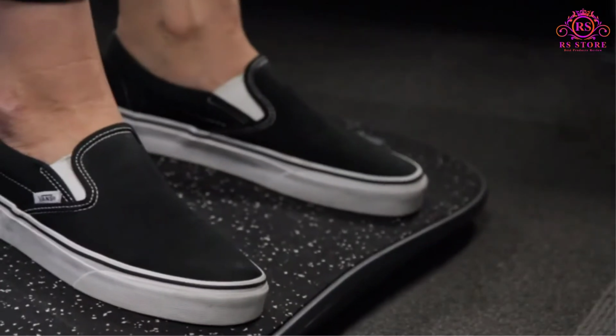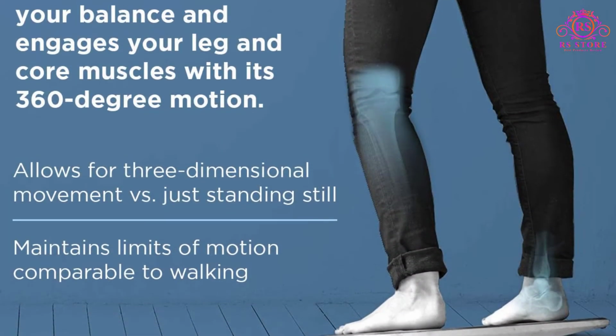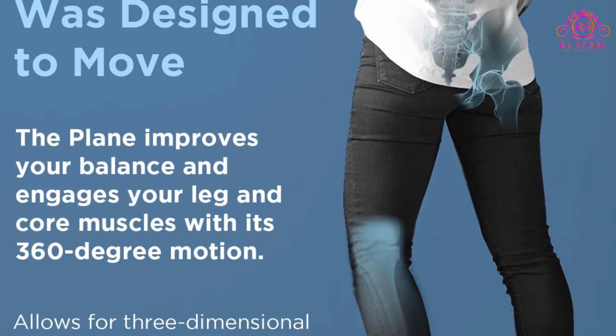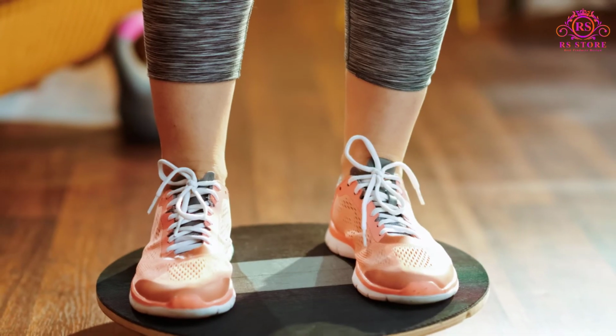It is lightweight and compact, and you can easily carry it with you. And that's not all. This board is made of 100% recycled low-emitting tire treads and recycled plastic. This video will give you more insights into the product.